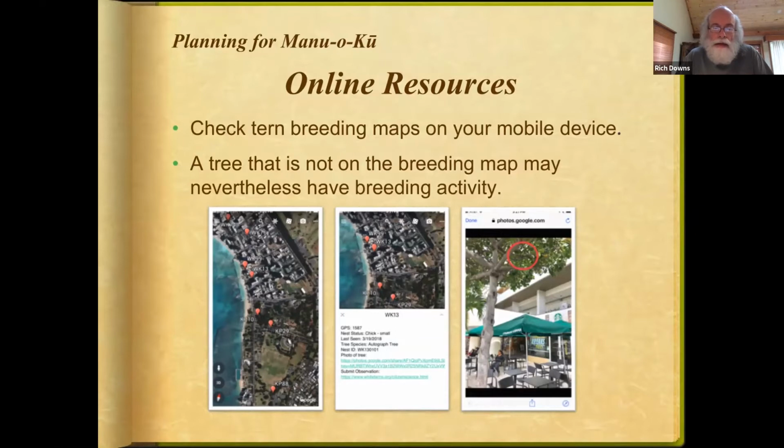However, we point out to the arborists as well as our citizen scientists that if a tree isn't on the breeding map, that doesn't mean that there is no breeding activity, because as I showed on previous slides, the terns are adding a couple hundred trees per year on average to the number of trees that they breed in. So it may simply be that this is a new pair in a new tree, and it just hasn't been documented before. So it's important to just be on the lookout for them all the time.